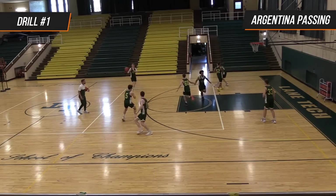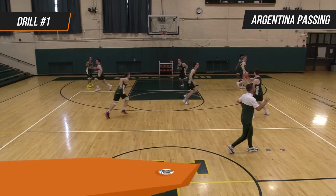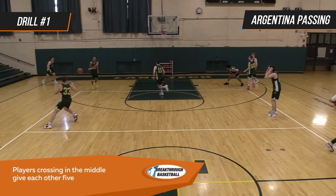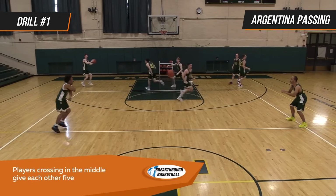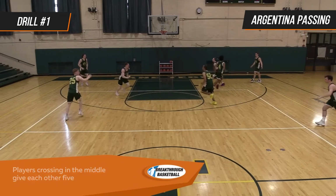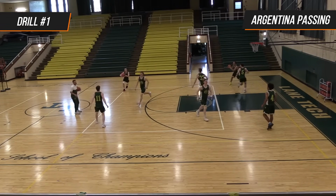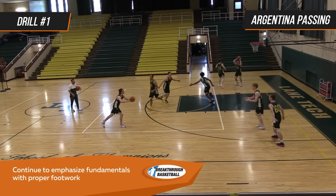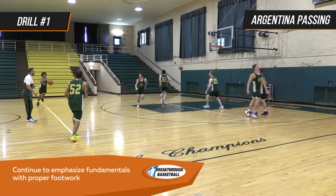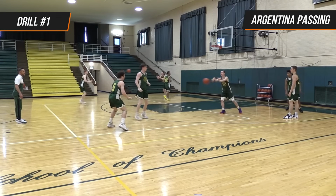Switch! Now you'll see we're getting ourselves organized. Notice that pause there. They didn't start the drill until they knew they had the balls opposite each other and they were communicating to get organized. Beautiful. Good. Names. Don't travel, Keith. We would have added time there. Don't travel. Pass and move. Beautiful. Switch! Get organized. Nice job, Jimbo.